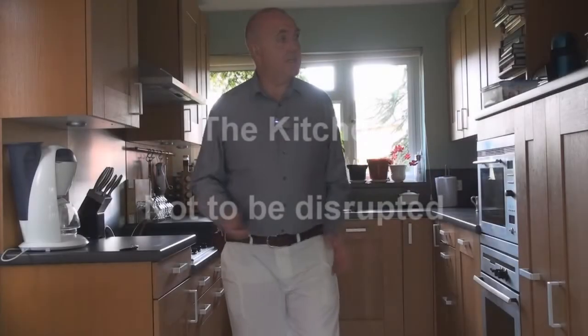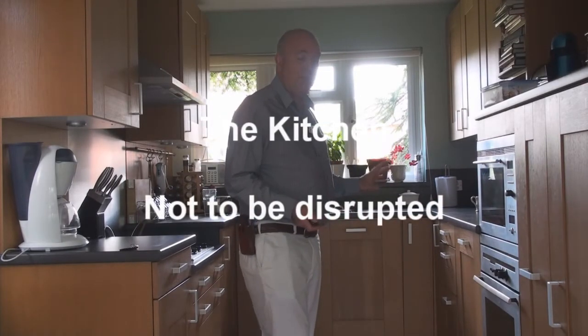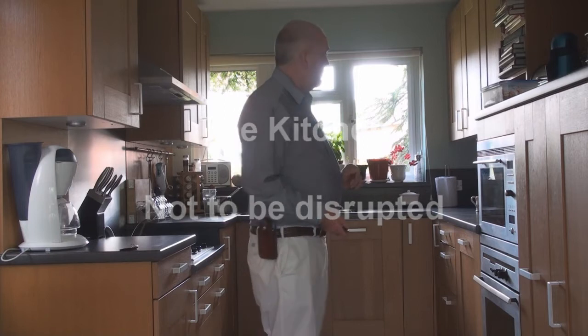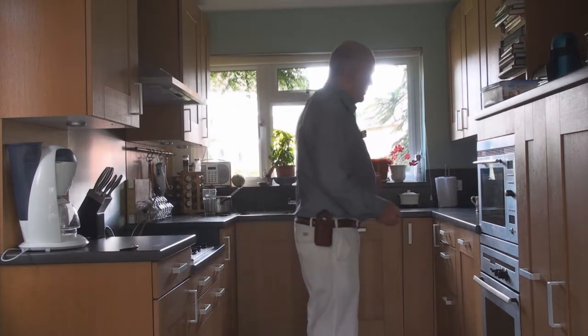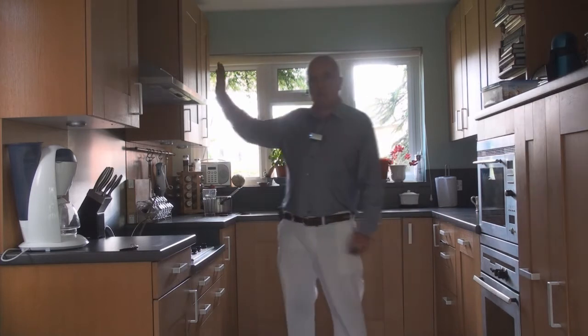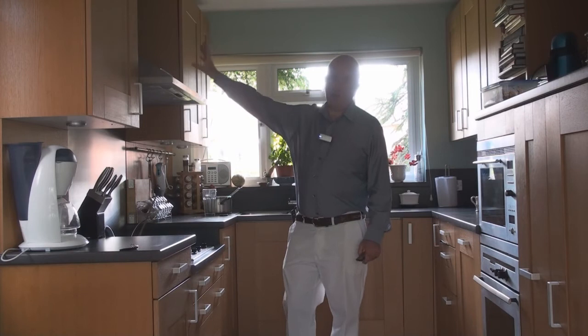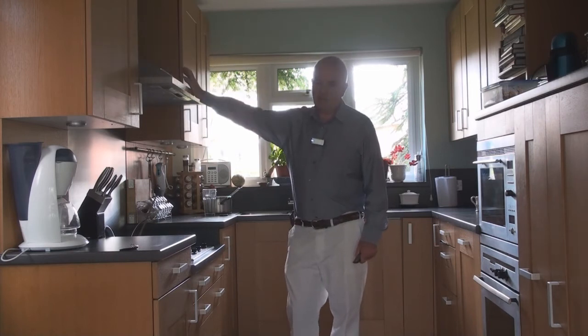Okay, so here's the kitchen. We had it done in 2000, so it's getting a bit old now, about nine years old. Poke and pole type one. Might have a problem with the fan here. There's an exit out onto the wall, and a bit of a mystery at the moment as to what to do with the stale air.